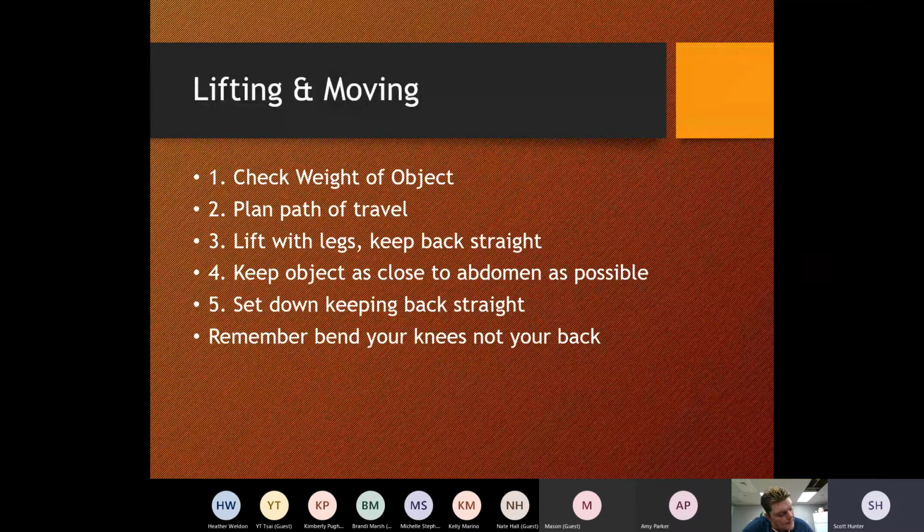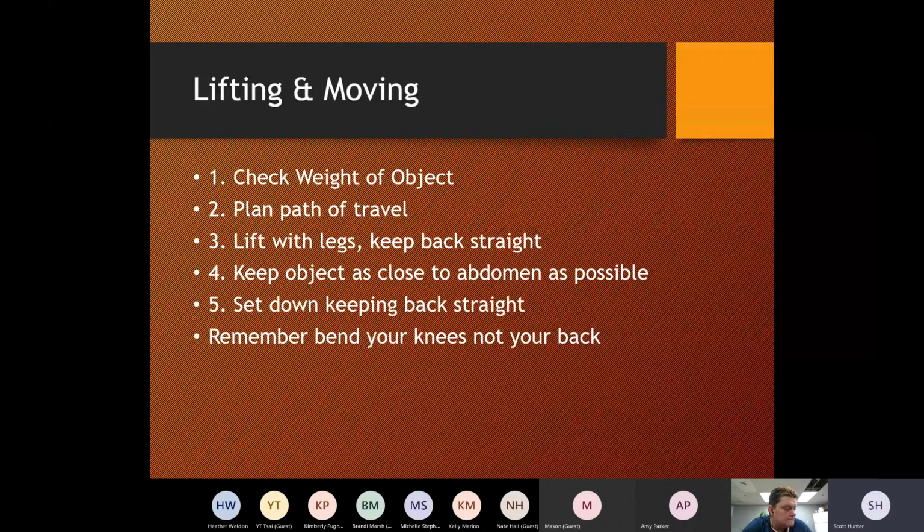So I always tell them to make sure they check the weight of an object, whether it's on the floor or it's waist high. And there is nothing worse than to pull something off a shelf over your head, and by the time you get it off the shelf, you realize it's more than you can handle. That's going to be a problem. So make sure you check the weight. Make sure you have a plan, that you have your path that you're going to travel. Make sure you have that designated and there's no obstacles in the way and you know where you're going with it. Lift with your legs, keep your back straight.